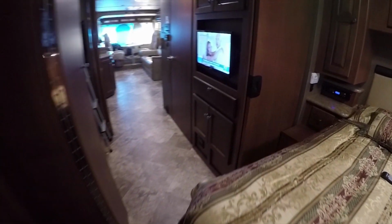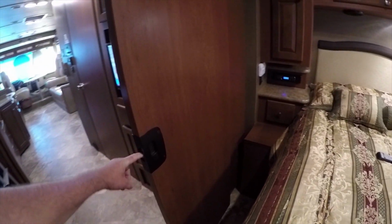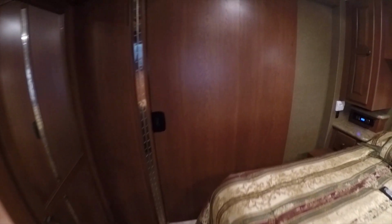And it has these privacy doors with little push buttons to release them. And then you can close the privacy doors. And then you have master bedroom privacy.